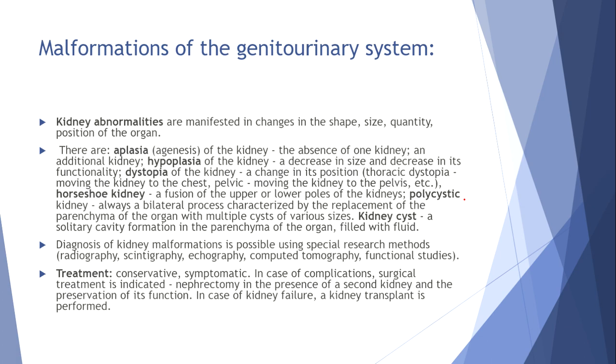Horseshoe kidney, a fusion of the upper or lower poles of the kidneys. Polycystic kidney, always a bilateral process characterized by the replacement of the parenchyma of the organ with multiple cysts of various sizes. Kidney cyst, a solitary cavity formation in the parenchyma of the organ filled with fluid.